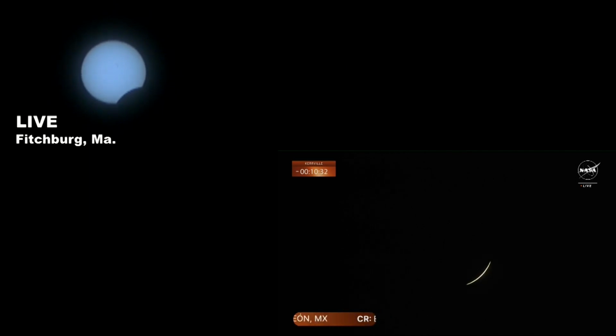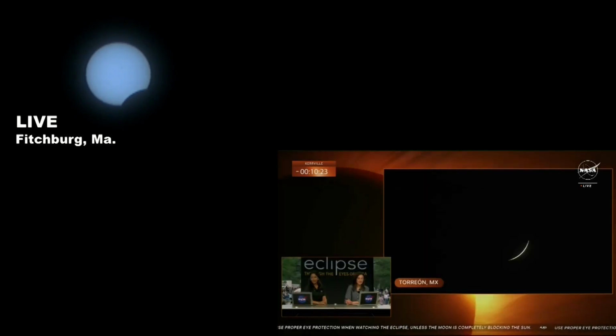Baily's beads are a little bit smaller as they kind of bubble over the surface, but folks who are in that location should have those safety viewing glasses back on so that they can now view the partial eclipse that they are experiencing. Well, that is fantastic.